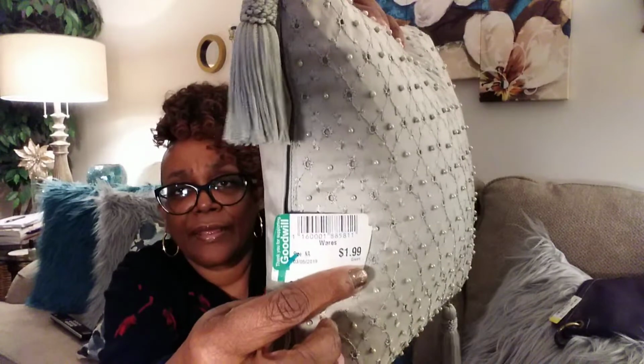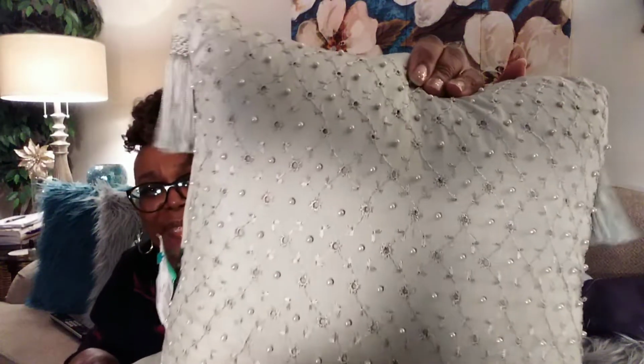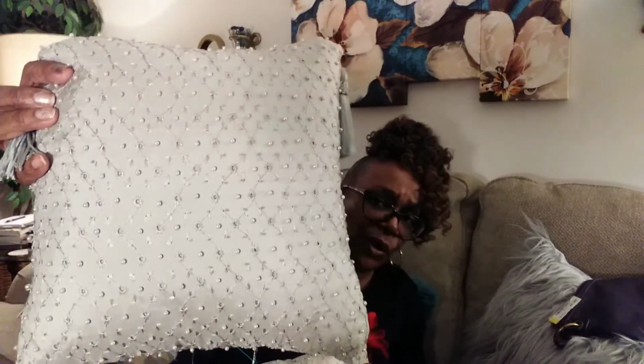And I paid $1.99. And I just didn't get one. They had the other one too. I was like, yes. And this is like a mint green, a soft mint green. It's really pretty. It goes so well with my decor. And the back is like this here. Very nice. So I had two, and they were $1.99 a piece. Yes. Love it.